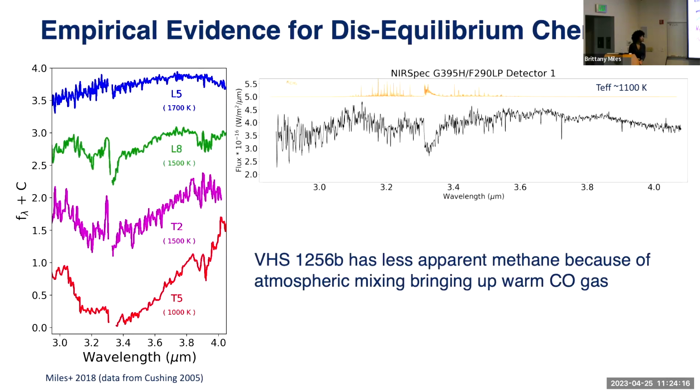And so this is evidence that the apparent abundance is thrown off by disequilibrium chemistry, which is driven by atmospheric mixing. Okay, let me just take a few steps back. Brown dwarfs of this temperature typically have a methane-dominated upper atmosphere, and deeper at higher pressures and temperatures, you have carbon monoxide gas. And so if the mixing through the column of the atmosphere is much faster than the rate carbon monoxide converts back into methane, you'll have a lower apparent methane abundance in this spectrum. And so that's what we see here.